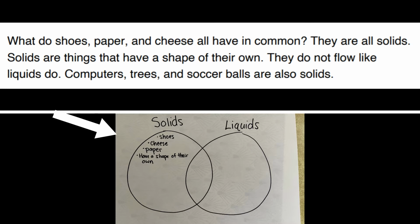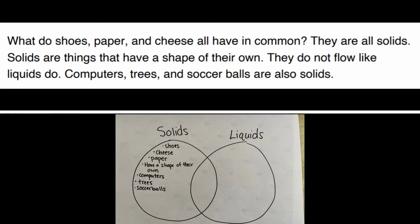Solids are things that have a shape of their own. This I also wrote in the solid circle. They do not flow like liquids do. Computers, trees, and soccer balls are also solids. Again, you'll notice that I wrote computers, trees, and soccer balls in the left circle that says solids.